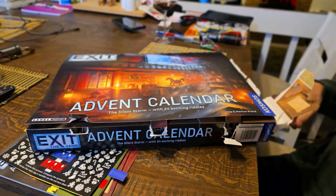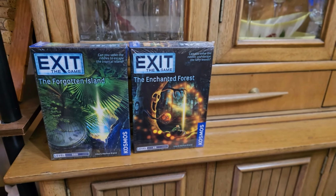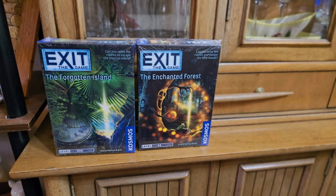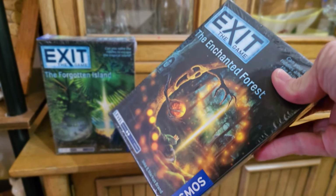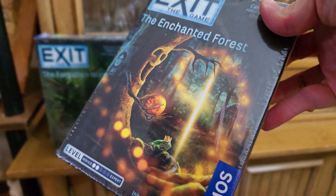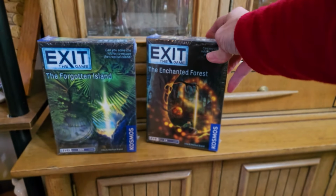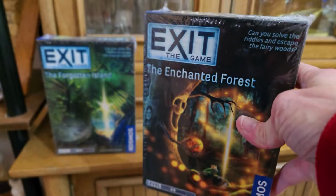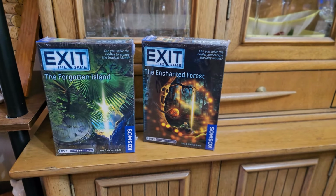So let me show you one more thing. Here's two more of the Exit games. These are not Christmas related, but you can buy these and play them any time of year. They come in these small boxes, and they're little puzzles that you have to solve to win the game. And they're really fun. We've enjoyed them. They come in different levels. We've played several. The advent calendar, this is the first time we've done the advent calendar, and it was tough. But these are only a one-time deal. You play them one time and you throw it away, because you pretty much destroy the box when you're playing.